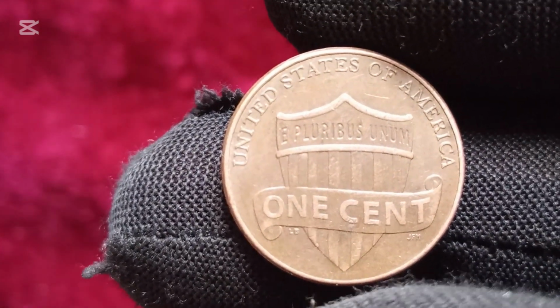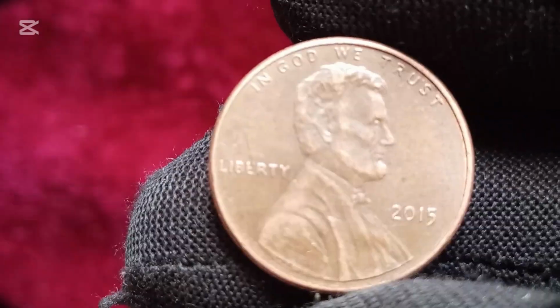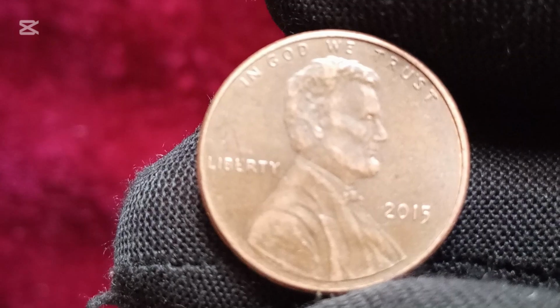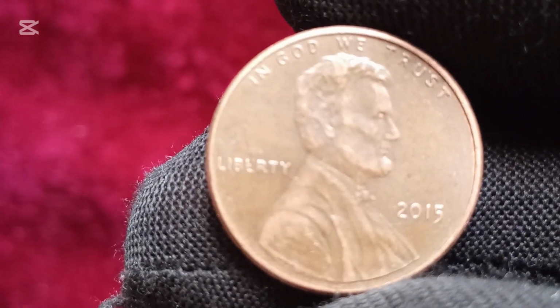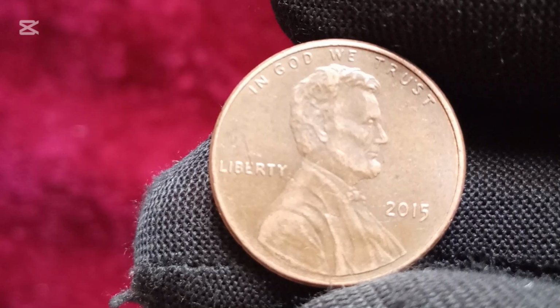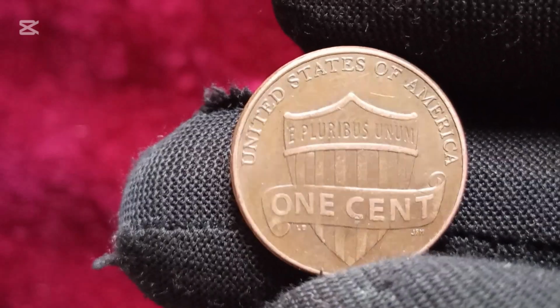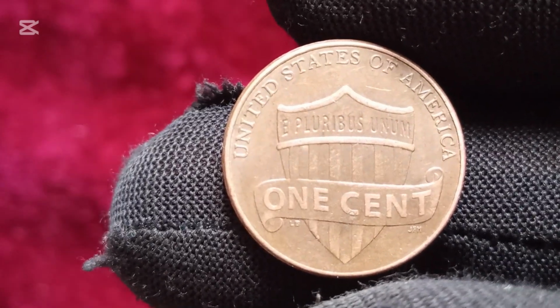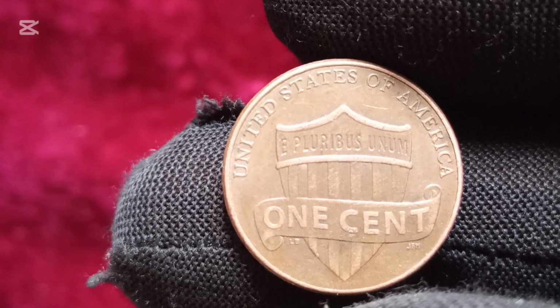You never know, you could be holding onto a hidden gem. Now that we've touched on the historical context and the role of condition in determining the value of a 2015 Lincoln penny, let's get into the specifics. One of the key features that collectors and investors are looking for in 2015 pennies is the presence of certain minting errors or unique characteristics. These errors can make the coin stand out from the rest and drive its value through the roof.